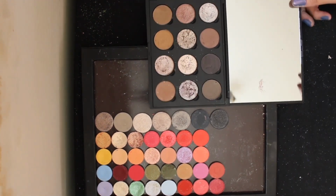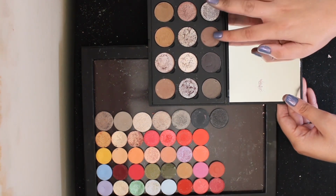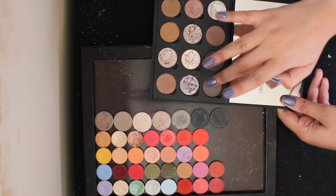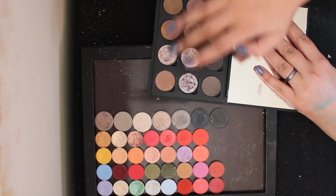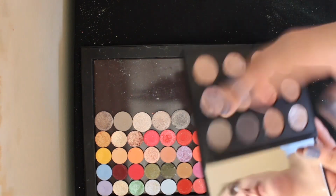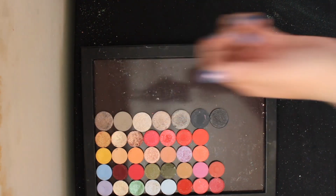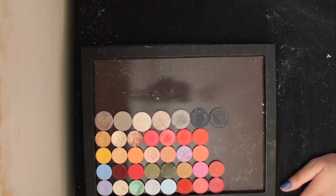There are quite a few Juvia's Place shades in here that I think could potentially have overlap within this. So let's see. This is actually from this palette right here. That's across. This is from Juvia's Place. It's like a taupe. Wow. I have to have something like these, if not even in a Natasha Denona palette, but I'm so surprised I don't have a Sydney Grace shadow like these. Let's see. Actually, no. You know why? Because I don't buy shadows like this. And when it comes to that kind of challenge, I only have those.